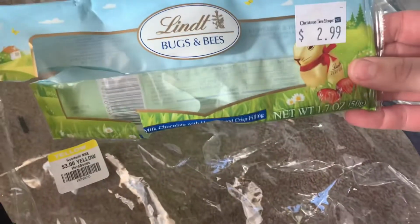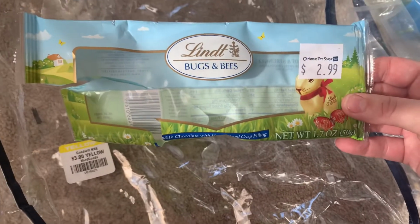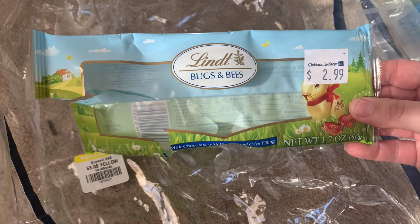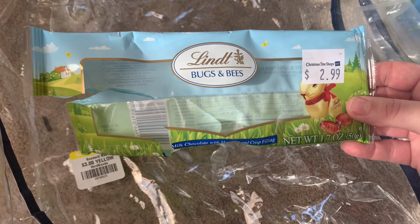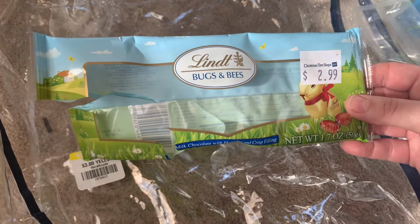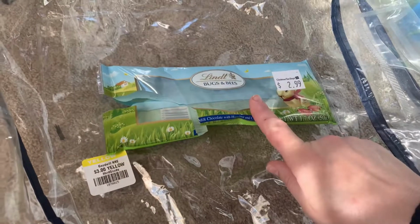Let's see, some more Christmas Tree Shop. These are really expensive, but I like to get my kids some real chocolate, so we do pay the price. So we have $2.99 for the Bugs and Bees Lindor or Lint chocolate. I never quite know how to say that.